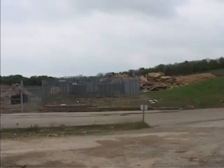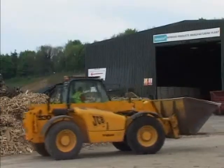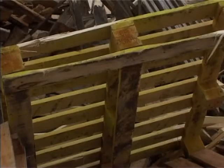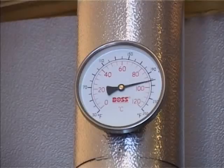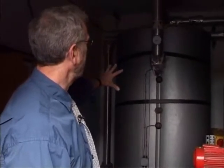Fortunately, the school has another renewable source of energy powering its heating system, waste wood that would otherwise have gone into landfill. The wood, which must be free from additives, is made into pellets that fuel a high-tech gasifying boiler on the school premises. This provides for all the heating and hot water. The temperature produced gasifies the wood, and in effect then it's burning wood gas and heats the huge water store here, which is very well insulated.